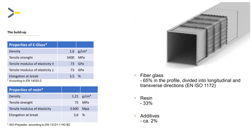If we look at the mechanical properties of the raw materials, we can see that the density for fibers, for e-glass, the fiber reinforcement used in our process, is 2.6 grams per cubic centimeter, and the resin is significantly lighter. When we combine the resin and e-glass, you get a density of about 1.9 grams per cubic centimeter for the profile. The tensile strength of e-glass is extremely high, also compared to other traditional materials. But as you see here on this image, the e-modulus is very low for the fibers, but also very low for the resin. This will also reflect in the e-modulus for the overall profile.